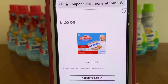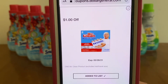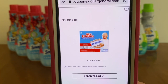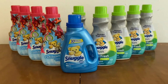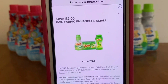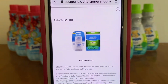I did some videos on this. This works on the $3 bottle of the Mr. Clean multi-surface cleaner. They run $3, and with this coupon, that leaves you paying $2. That's another great price for multi-surface cleaner. The $2 Gain expires on Saturday. The $1 floss expires on Saturday.